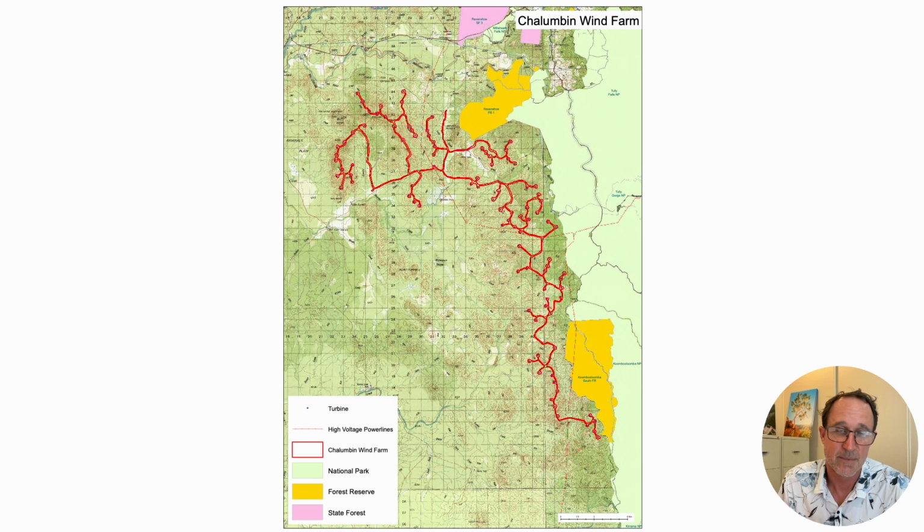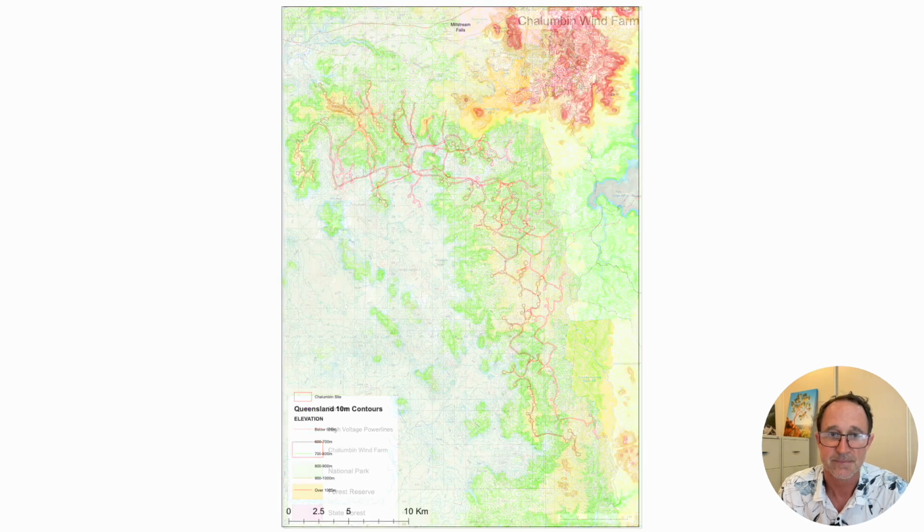So like I said before, these 89 metre long turbine blades at 20 tonne each need to get up these really steep slopes. The nacelle, the centre gearbox, they're around 400 tonne in weight. So they need to get up into these really remote areas.